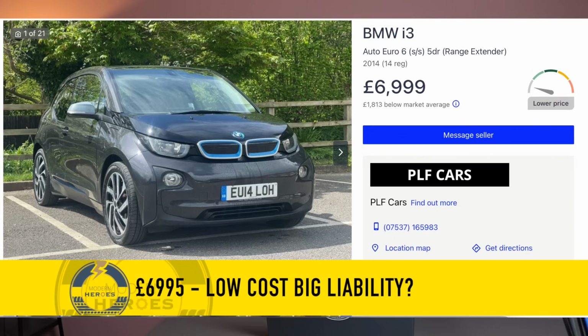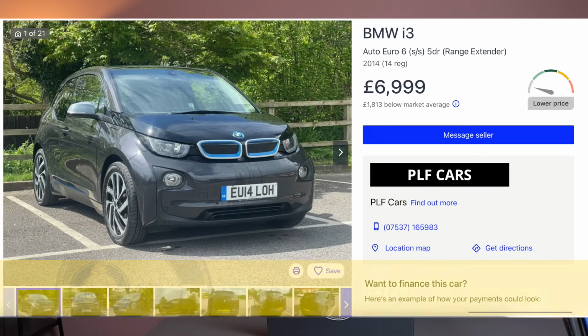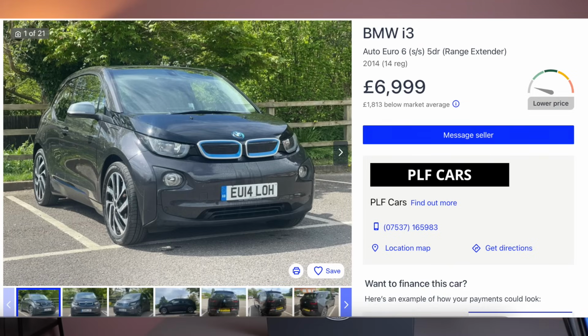Now, it has 150,000 miles on the clock, so it's been around a bit. But let's be honest, it's probably not the worst idea ever. You want to prepare yourself, because the i3 can be a little bit expensive if it does go wrong. But there are plenty of independent garages out there that can fix them for a lot less than a BMW main dealer. So you're not tied to paying stupendous amounts of labour to BMW just because something's gone wrong.